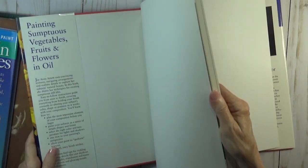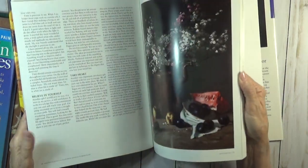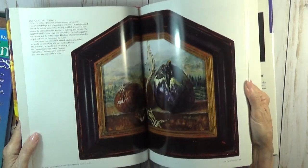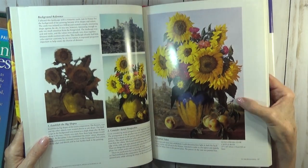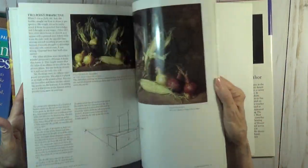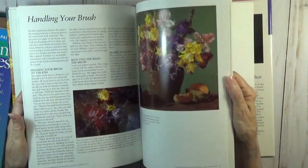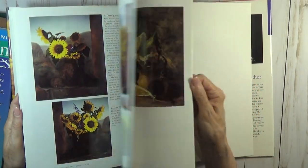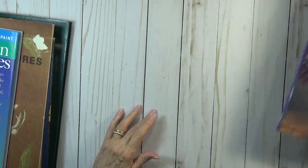And so certainly I went through them, and I thought, well, if one paints in oils, these are wonderful. If one doesn't paint in oils, these are collage fodder. Are these books just gorgeous? Wouldn't that be a beautiful seasonal? Beautiful books, as you can see, in the gorgeous shiny paper. And even the dust covers are in lovely condition. So that is one, painting sumptuous vegetables, fruit, and flowers.